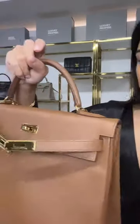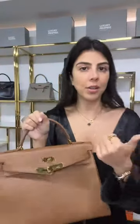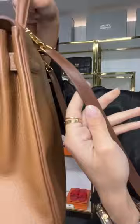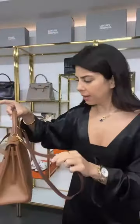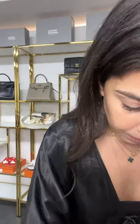Now, this is actually an HSS Kelly 32 in the color Alezan, which is also a discontinued color, discontinued leather, Alezan, and you have the beautiful strap. So this is why it's a special order, because the strap is actually different to the rest of the leather. I would say the strap is in Chèvre Bend. And this is a stamp A, which is from the year 1997. Honestly, beautiful color. I think Alezan is even more beautiful than gold because it does have that richness.